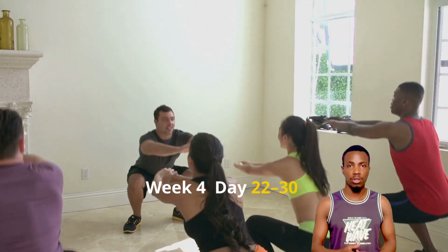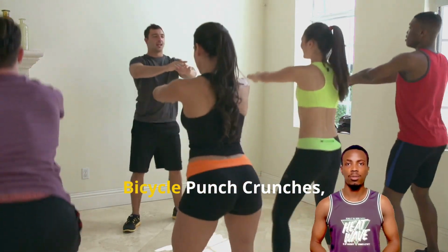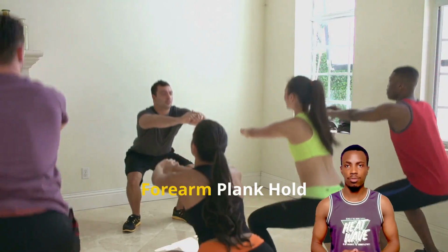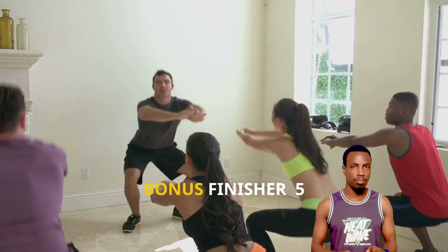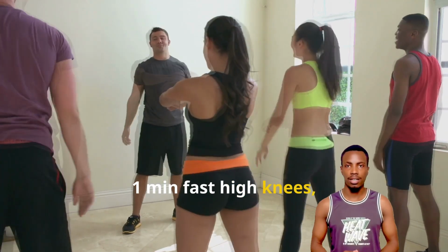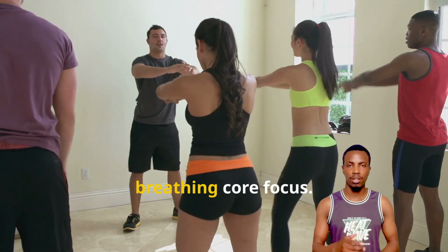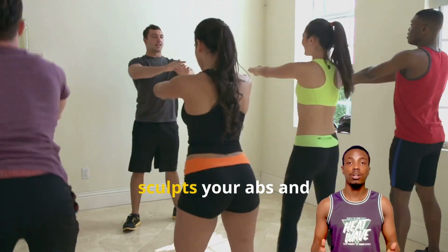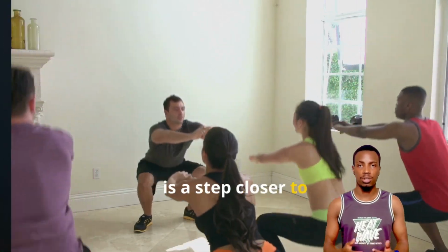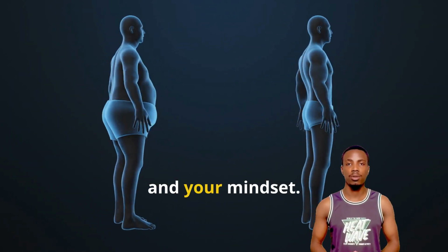Week 4, day 22-30, final burn. Burpees with oblique tuck, plank hip dips, bicycle punch crunches, side plank knee drive, mountain climber sprints, V-ups, forearm plank hold, 90 sec. Bonus finisher, 5 minutes, 1 min jump squats, 1 min fast high knees, 1 min Russian twists, 1 min plank with reach, 1 min deep breathing core focus. This final week sculpts your abs and locks in the burn. Every drop of sweat is a step closer to your goal. 30 days. That's all it takes to change your body and your mindset.